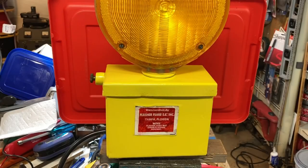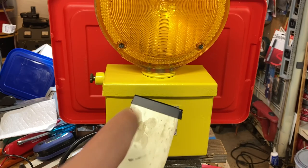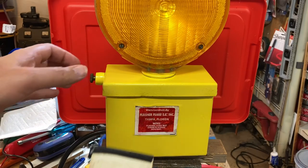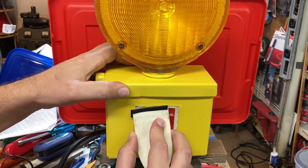I don't have a squeegee that small to use. So what I did was I took a plastic putty knife, put a little piece of electrical tape on it to make sure this edge is really smooth. And let's see if that'll help us smooth this out good without hurting it.